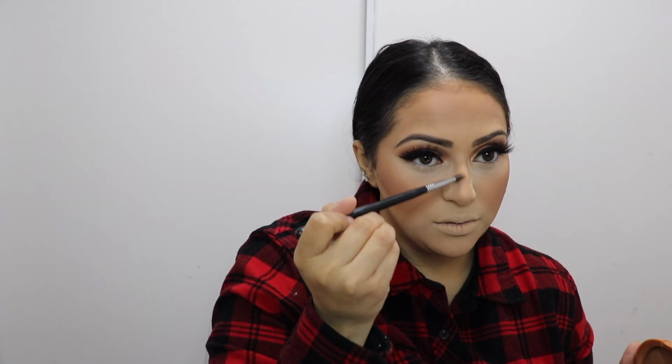And then I'm taking my Sigma E70, which is my angled brush that I always use to contour my nose with, and picking up a little bit of that bronzer, the middle shade, and just really lightly and softly, I'm going to go down the bridge of my nose just to darken that contour a bit.